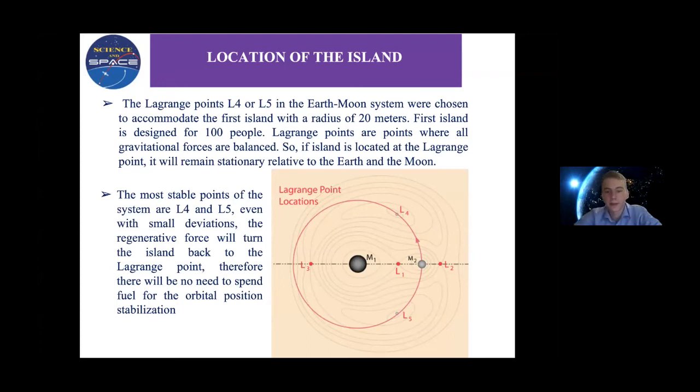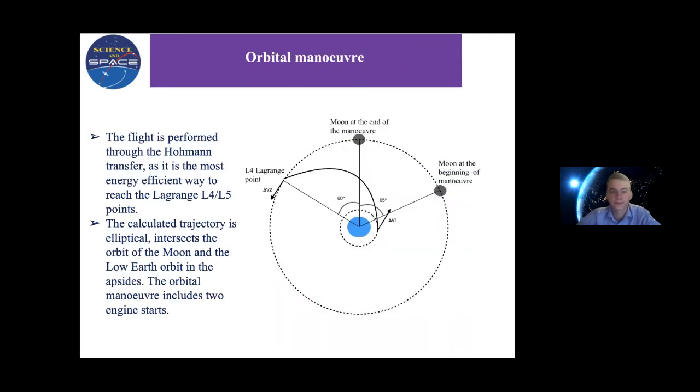The location of the island is Lagrange points L4 or L5, as was mentioned before. Why have we chosen this place? Because it's the most stable part of the nearest space from the Earth. You don't need energy to stabilize it, because even the smallest deviations from this point will take the island back to the Lagrange points. So this location was chosen for our 20-meter diameter smaller testing island.